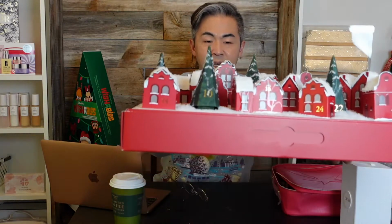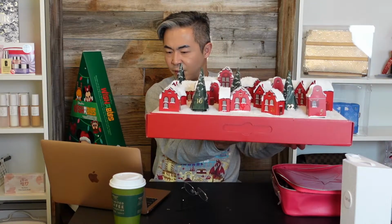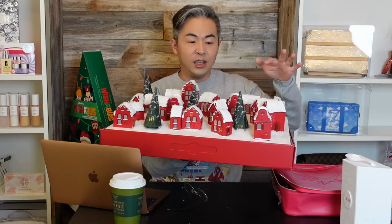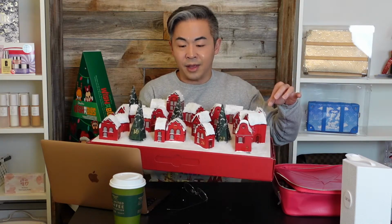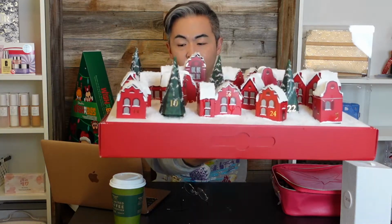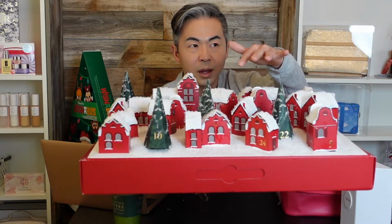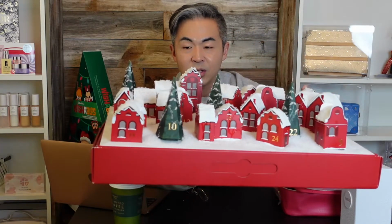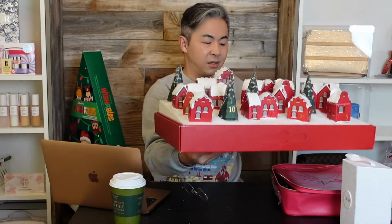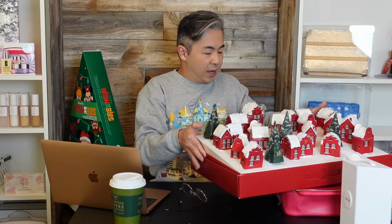So there's 24 items in there. Is that right? I forgot how many items. Basically, each little house, little tree, has a Ritual body product in there or a candle. Super cute. So what I have done is I put a little glue on the house and the base, and dust a little bit of snowflake on top. So this looks really like a snow village. And let me show you this.